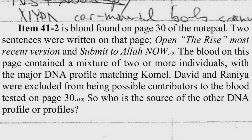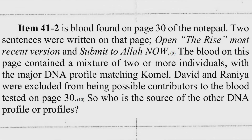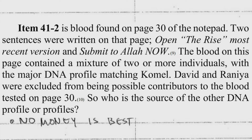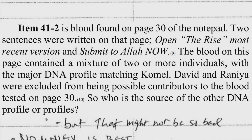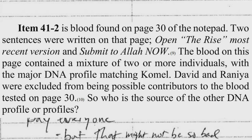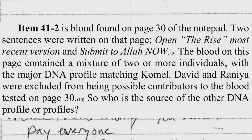So who is the source of the other DNA profile or profiles? Period. Now, Greg, this may be one of the most important sentences in your entire book. There's blood on the notepad. They find blood, they do a DNA test, and they find it's a mixture of multiple people. One is Comel, which makes sense. Comel's blood is all over that house.